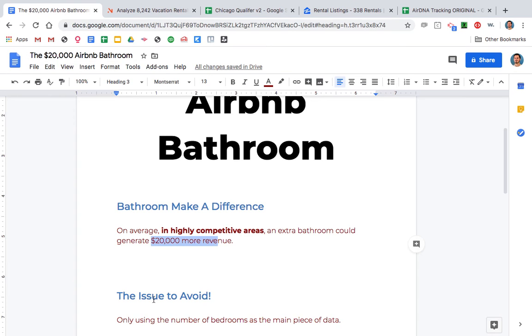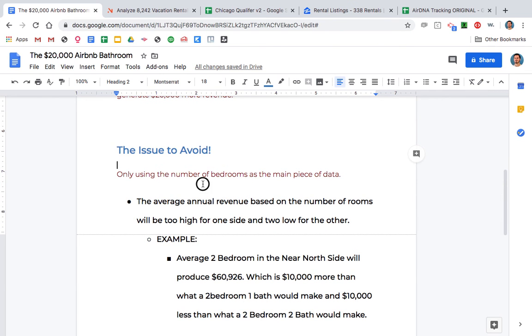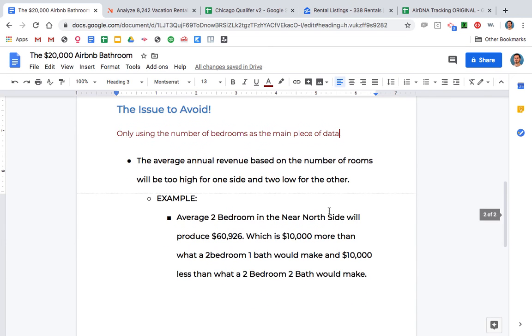Now this is the big issue that I want people to realize that they can very easily make. So this is the issue that you can avoid, is that when you combine the average of those unit sizes without taking into account the bathroom, you're going to end up, this is not worded properly, but what will end up happening is you're going to be spending too much on one end and not enough on the other end. So if I look here, okay, let me show you exactly what I mean.